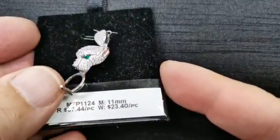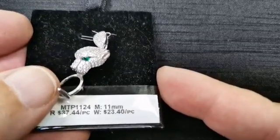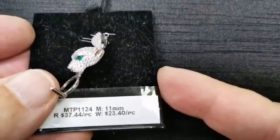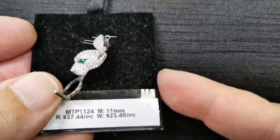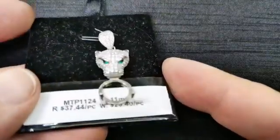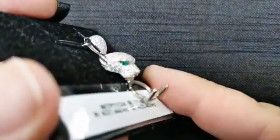MTP 1124 for an 11 millimeter round stone, and this definitely you could put a cabochon or a cut stone in there. Retail price is $37.44, and the wholesale price is $23.40. And this is that leopard, right? Jaguar head, leopard, probably jaguar.